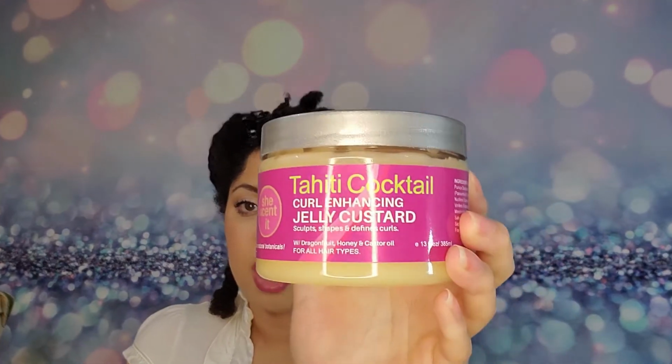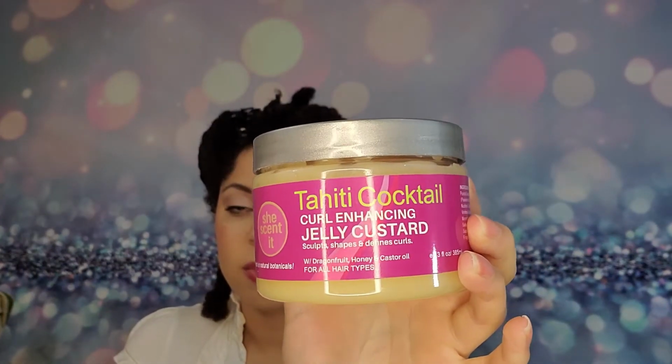All right, and the final product that we'll be using for styling is the Tahiti Cocktail Curl Enhancing Jelly Custard. And this one, like I mentioned, I have used before and I love it. It smells amazing. It has good hold. It has good slip. It is just a great custard. It's more on the gel side of a custard. You know, some custards are more like creams and some custards are more like gels. This one's more like a gel.